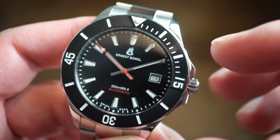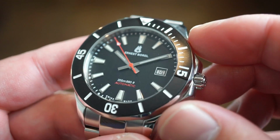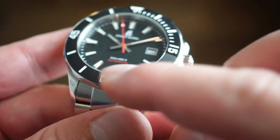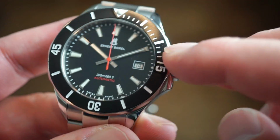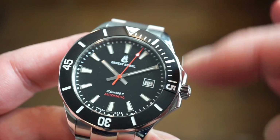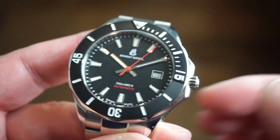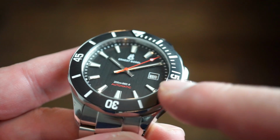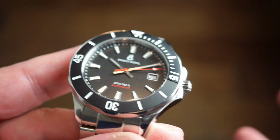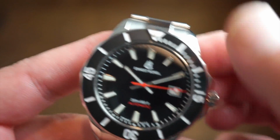Now the bezel, if you didn't notice, on this bezel there's actually 2 different finishes. As you can see, this is more of a brushed finish here, and then you get this darker brushed finish here for the 0 through 15, which is quite interesting. I don't know, some people might like that. It's kind of raised up a little bit, as you can see here. Looks like it was kind of planted over this smooth portion here, which is quite interesting. I haven't seen that from any other watches.